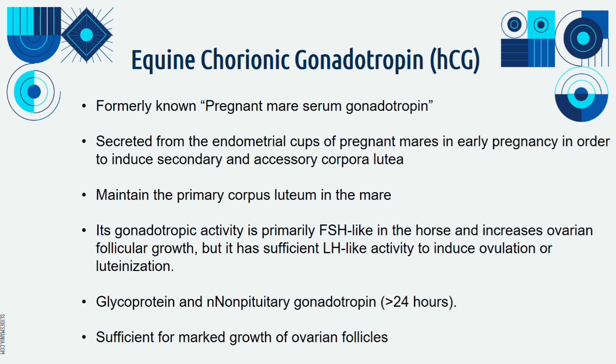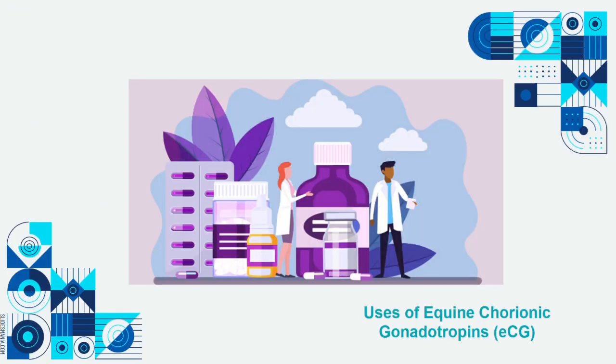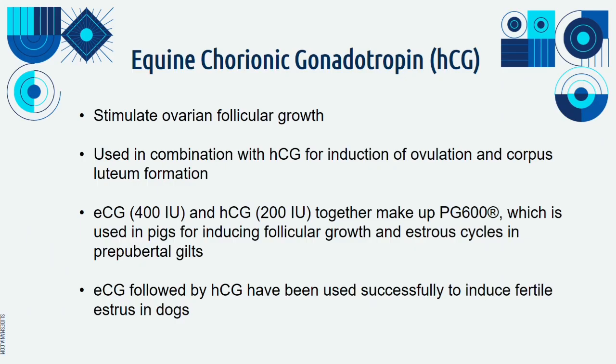Like HCG, ECG is a glycoprotein and non-pituitary gonadotropin with long-lasting biological effects greater than 24 hours. A single injection is generally sufficient for marked growth of ovarian follicles. Uses of ECG. ECG is frequently used to stimulate ovarian follicular growth in anestrus sheep or goats. It is used in combination with HCG for induction of ovulation and corpus luteum formation. ECG 400 IU and HCG 200 IU together make up PG600, which is used in pigs for inducing follicular growth and estrous cycles in prepubertal gilts.